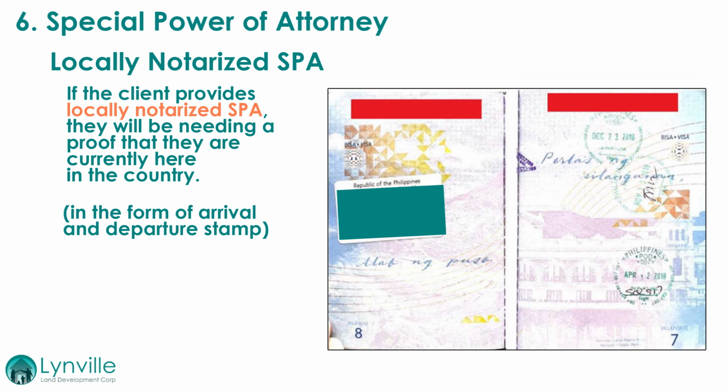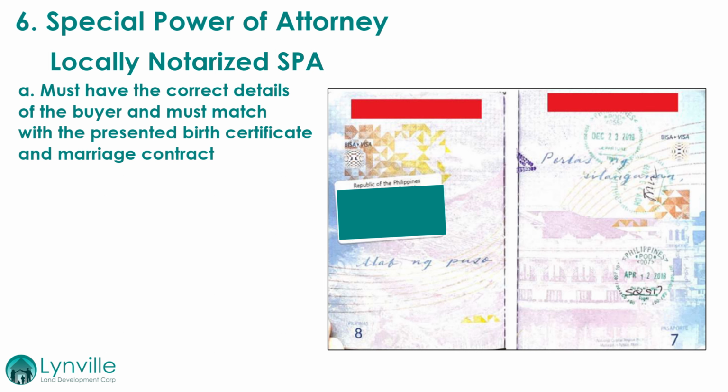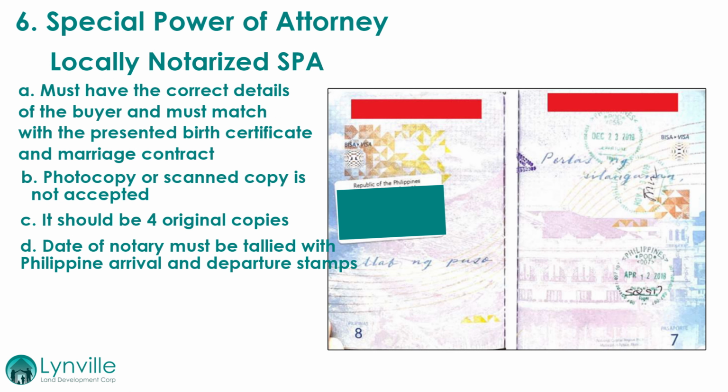kanyang SPA. Ang notarized SPA must have the correct details of the buyer and must match with the presented birth certificate and marriage contract. A photocopy or scanned copy is not accepted. It should be 4 original copies. Date of notary must be tallied with Philippine arrival and departure stamps. And it must have a doc, page, book, and series number as with anything notarized.